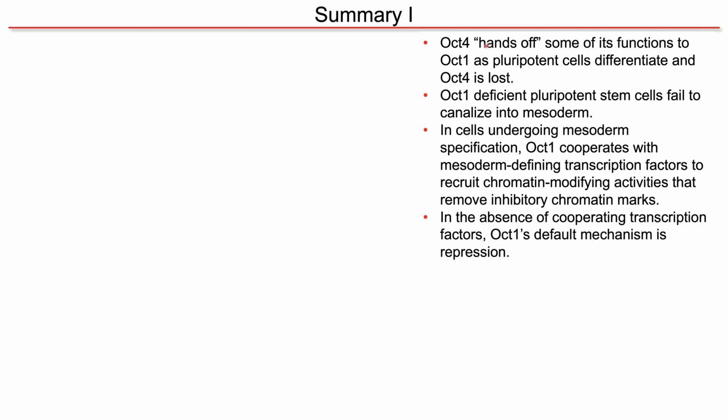So if I was just to summarize what we have here, OCT4 hands off its functions to OCT1 as pluripotent cells differentiate and OCT4 is lost. OCT1-deficient pluripotent stem cells have a defect in their ability to canalize into mesoderm. In cells undergoing mesoderm specification, OCT1 cooperates with mesoderm's defining transcription factors such as SMAD3 to recruit chromatin-modifying activities such as UTX that remove inhibitory marks and positively resolve bivalency. And in the absence of those cooperating master regulators, OCT1's default mechanism is repression.